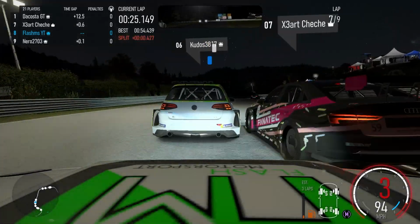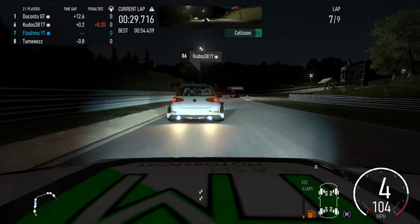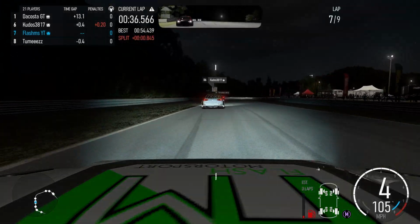There's a car facing the wrong way. Car's just rejoined the track. Don't give me a penalty, please don't give me a penalty. And yeah, no penalty, thank you for that. You know what the penalty system's like. You probably would have blamed me for them rejoining, and a bit of collision there.